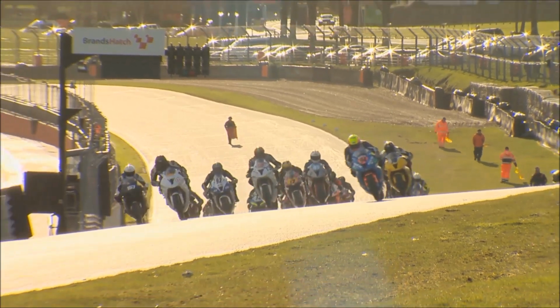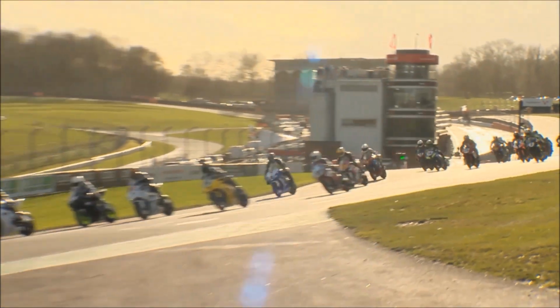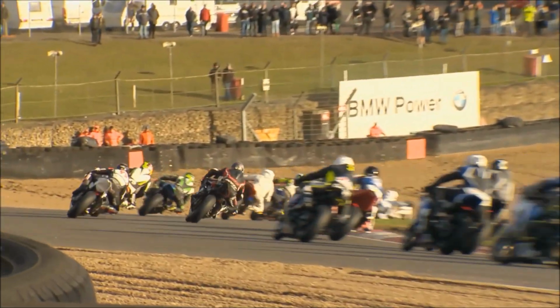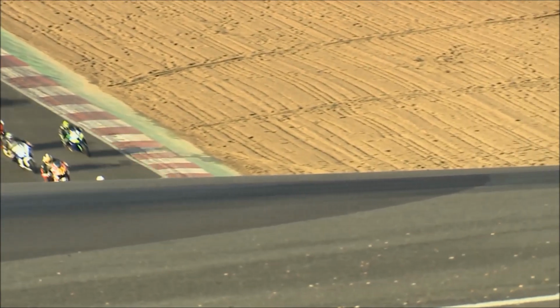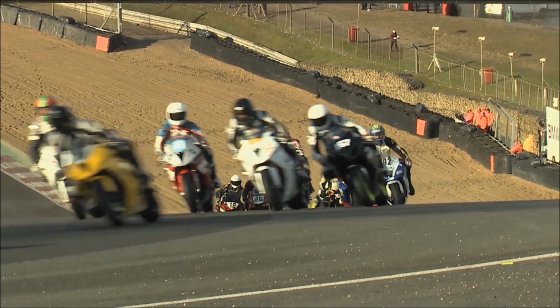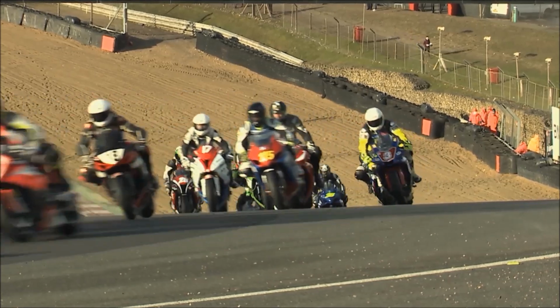Slick tyres should be the order for the day, but it is pretty nippy out there. You just never know what tyres everyone's gone for. Lee Williams, though, is definitely the man to beat. Last year's champion, he's got the lead again, and he got the whole shot into Paddock Kilben. He goes into Druids up ahead of the field.